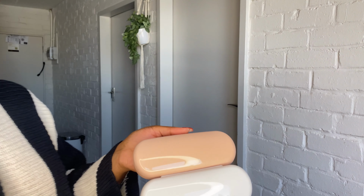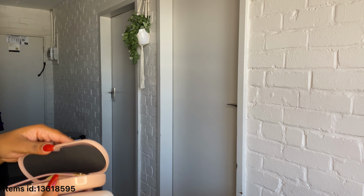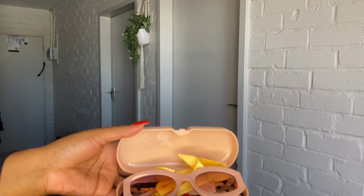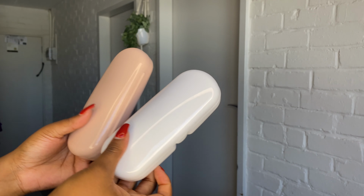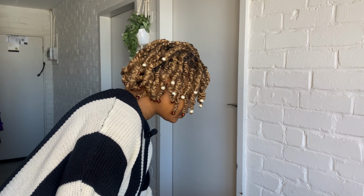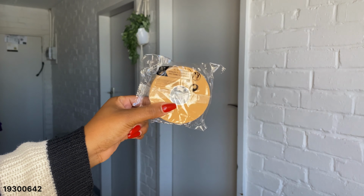I'm gonna come closer. Firstly, we got these cute cases. I've already put my shades in here. This is how it looks. I needed to add these because my shades are slightly plastic. So I added two, but I feel like I need to get more. And then I also got this plaster for my feet when I'm wearing certain shoes. Sometimes my toes get painful, so this plaster is gonna really come in handy.